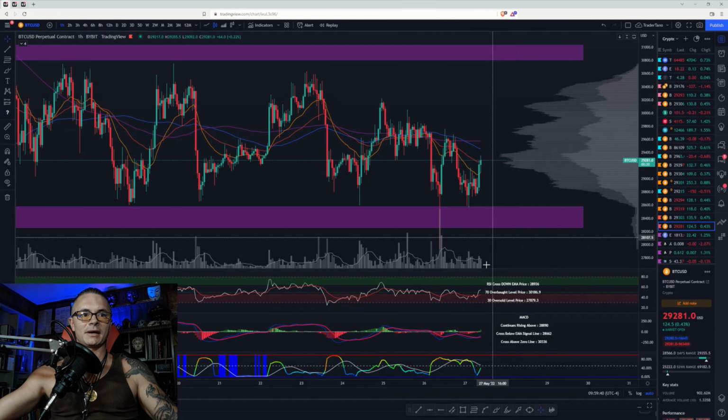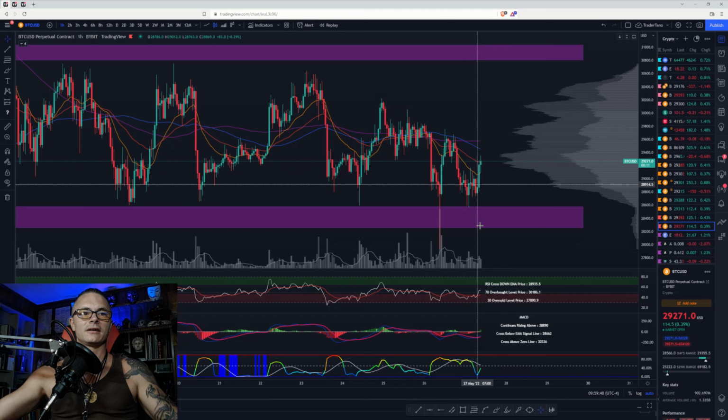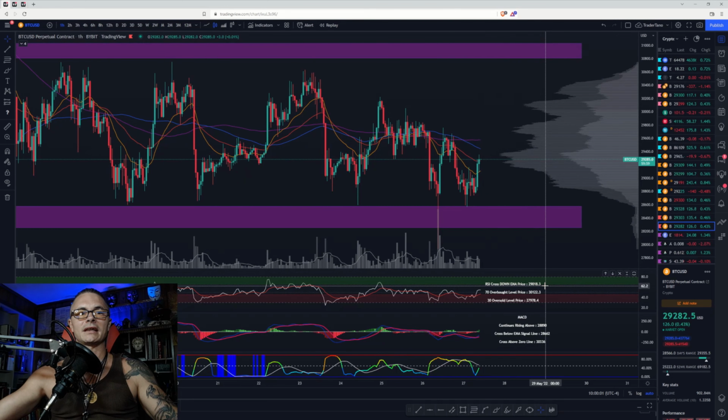Let's look at your momentum oscillators. You did enter the bearish control zone again. You had some trouble getting out of the top of it as you whipsaw it around here. But you are in the neutral median zone. You are above the neutral median line as of now, and you will stay above that signal line as long as you stay above basically 29K. So you did get that close above the 50.